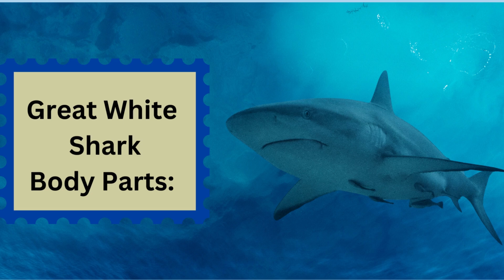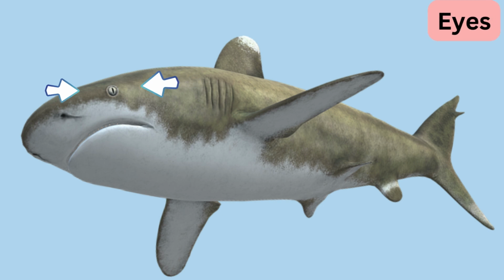Let's look at a close-up view of the body of a shark. Eyes. Great white sharks have great vision. The retina in the great white shark's eye is divided into two areas. One is adapted for day vision and the other for low light and night. To protect itself, the great white shark can roll its eyes backwards into the socket when threatened.